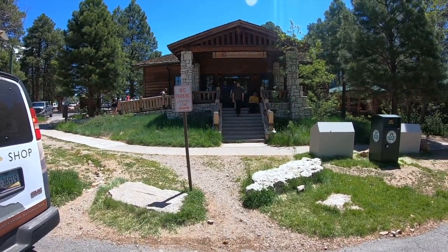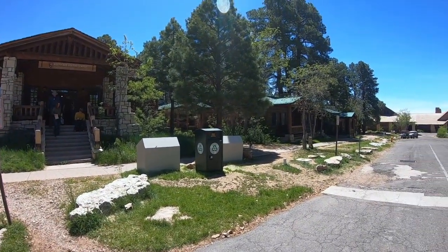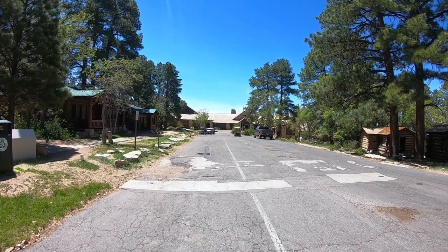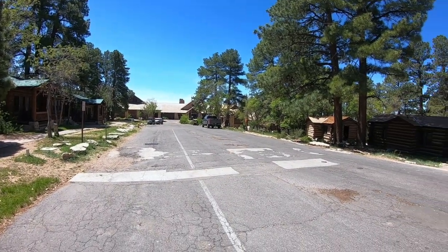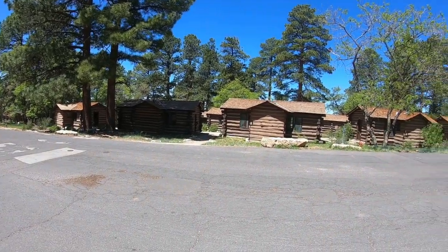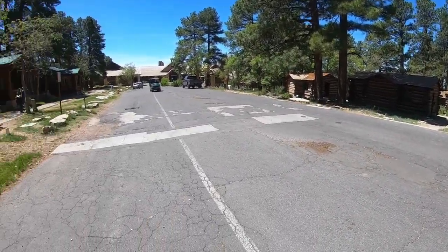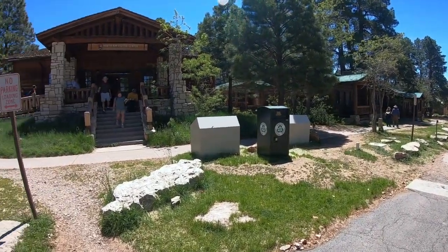Well, the North Rim Visitor Center. Administrative offices, I would guess. And then you have the Grand Canyon Lodge. That looks cool. We have to take a peek in there. And then some more, I would assume, rentals. Quite a few of them. A lot of traffic around here for only 10% of the Grand Canyon population coming here.